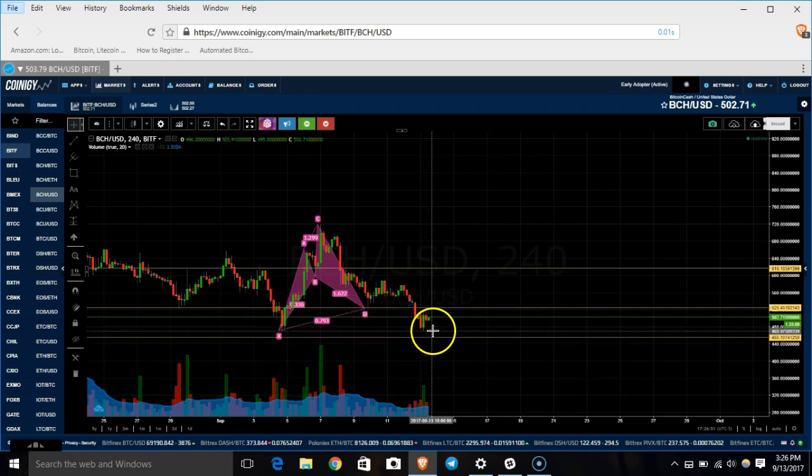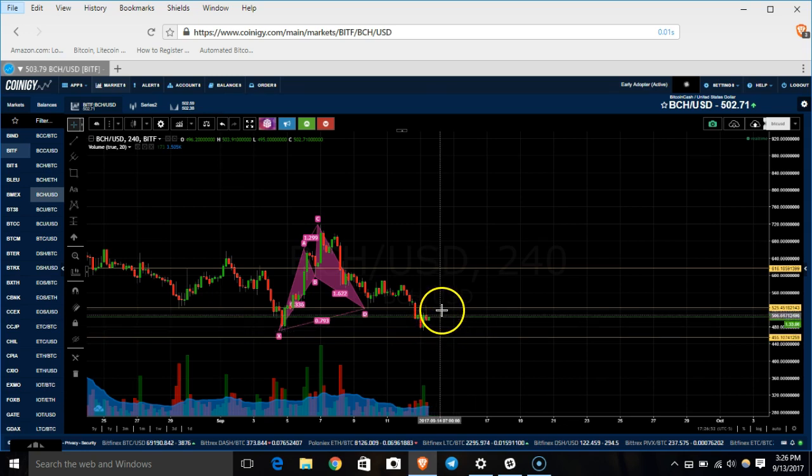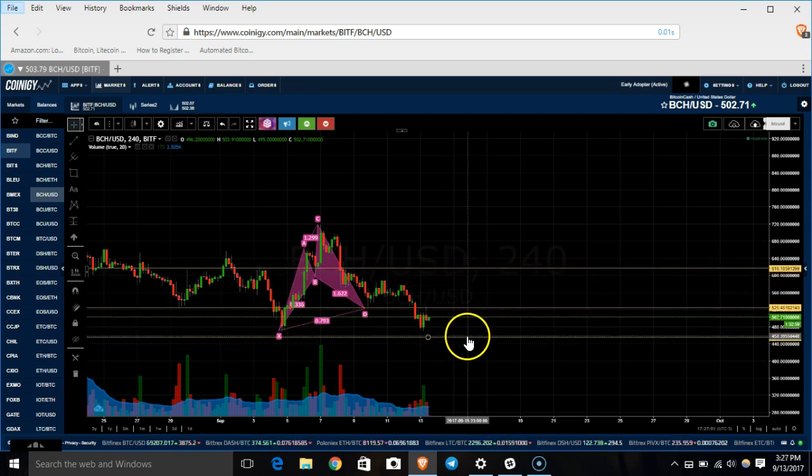And so you can see it hits support right here, and it's bounced back up close to our entry. But I'm still waiting for a move up. I'm saying it's going to hit this before it hits this.